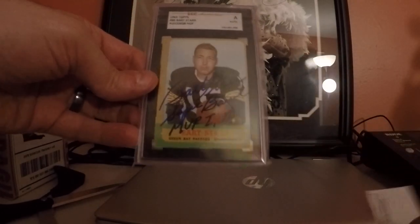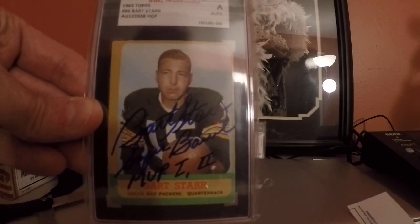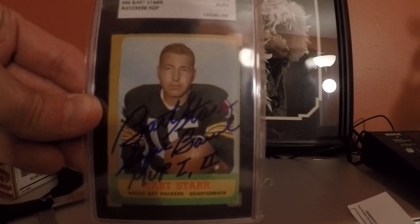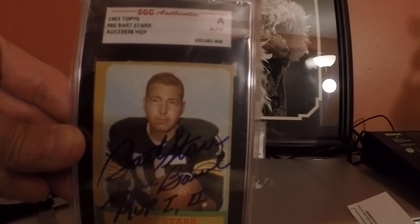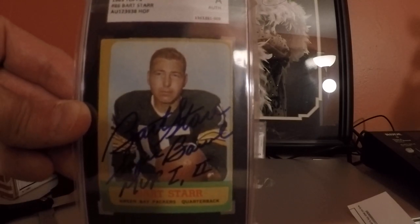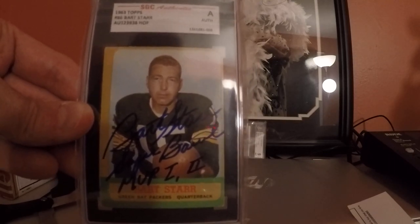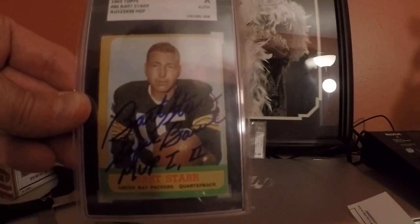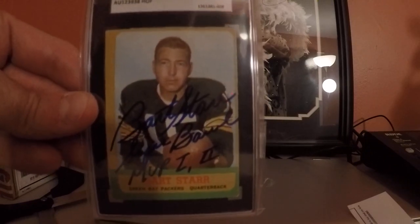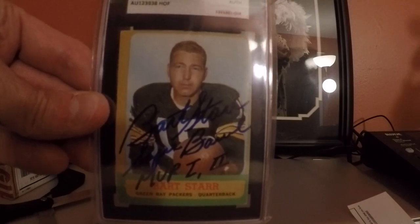This card I had to get. I'm a big fan of vintage in-person signed cards. The thing about Bart Starr is he passed away last year, pretty much around this time. And this is authenticated and encased by SGC. When they were doing the authentication, this card has a really strong signature from Bart Starr, and the Super Bowl MVP 1 and 2 just really spoke to me. So I had to get that card.